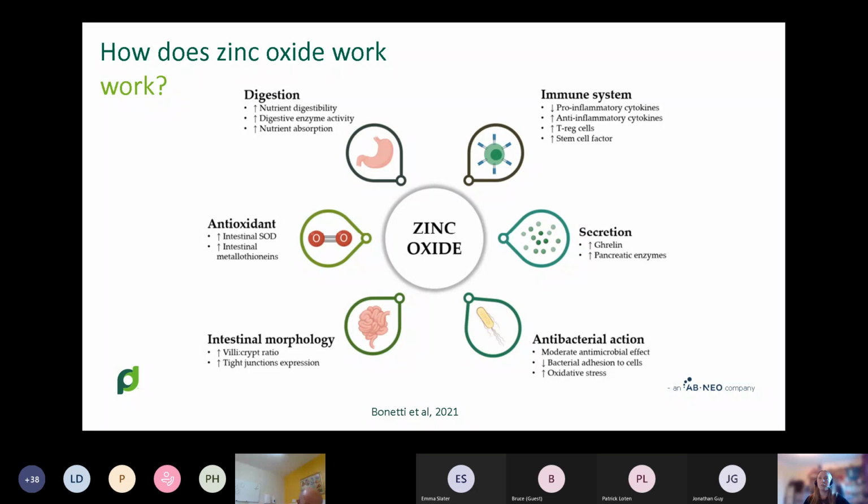So there are a number of different ways that we think zinc oxide may work, and that's why it's really difficult to just replace zinc oxide with one particular product, and why it really isn't going to happen. You know, there is not going to be that one silver bullet. It's likely that we're going to have to look at this very much from a holistic approach in order to manage our piglets through the transition.